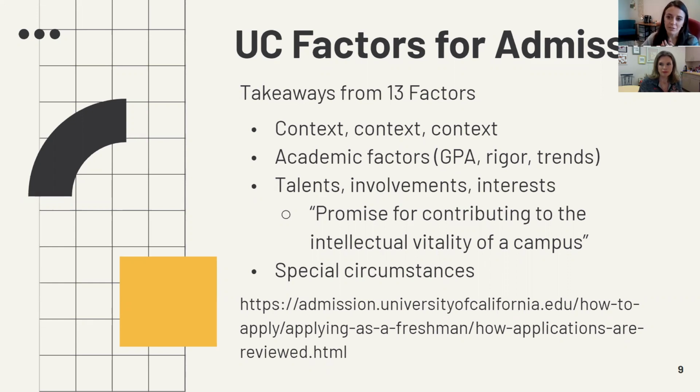Then the academic factors. They're looking not only at GPA, but also at courses of rigor. Are they taking things that align with their interests? How are they showing their interests? And I like to highlight that they're looking at overall trends. It matters a lot to UC to see students either doing better over time or being consistent over time. One of their specific points is a marked improvement. So even if your student got off to a rough start, that doesn't mean they can't be a competitive UC applicant.